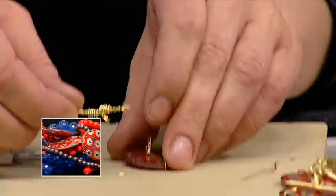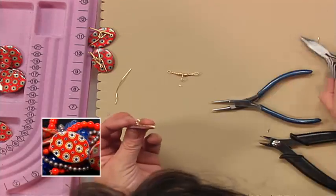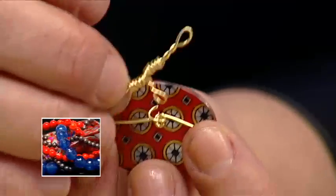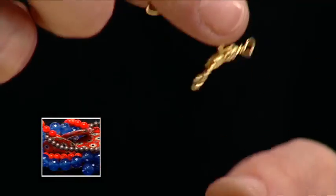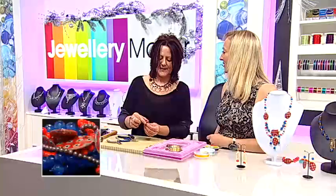All right, and now all we need to do is join these two together with the little jump ring, or because we didn't close that loop, you can open that one up, pop on your little T-bar that you've made, close it back up, and you've got... Aren't they cool? A little cufflink. Great for any Harry Potter fans. Yeah, great for Harry Potter.